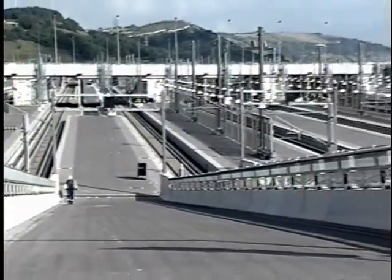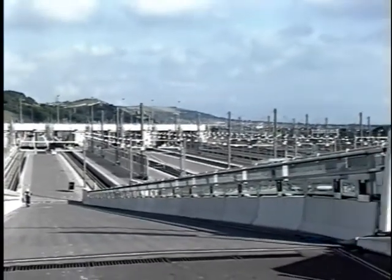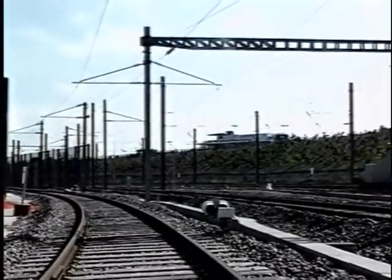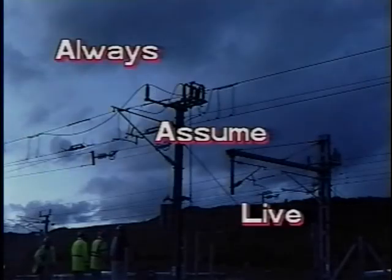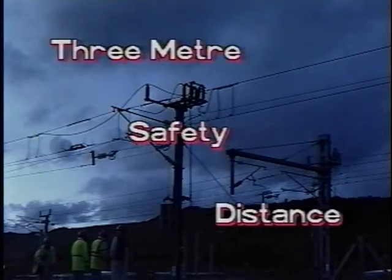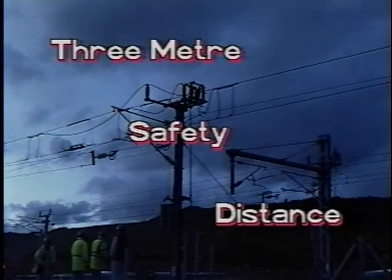25,000 volts electrical power is a high tension supply with a number of inherent dangers. These dangers can be removed if personnel follow these disciplined procedures when on site. Always assume the catenary is live unless confirmation has been received of its isolation. The normal safety distance is 3 metres from live equipment. However, this distance may be reduced for specific tasks.